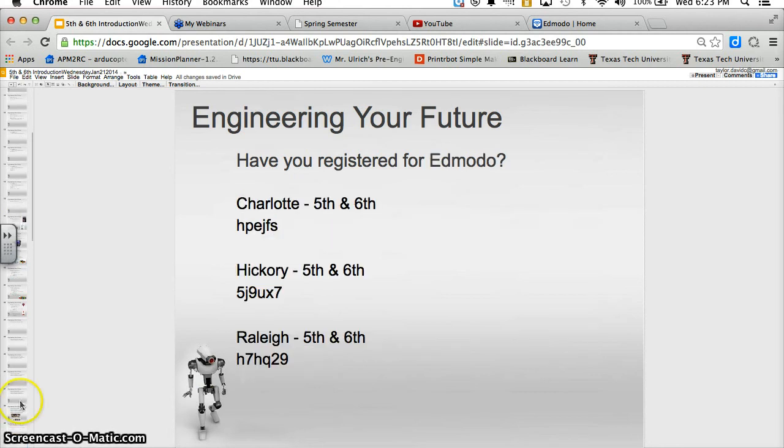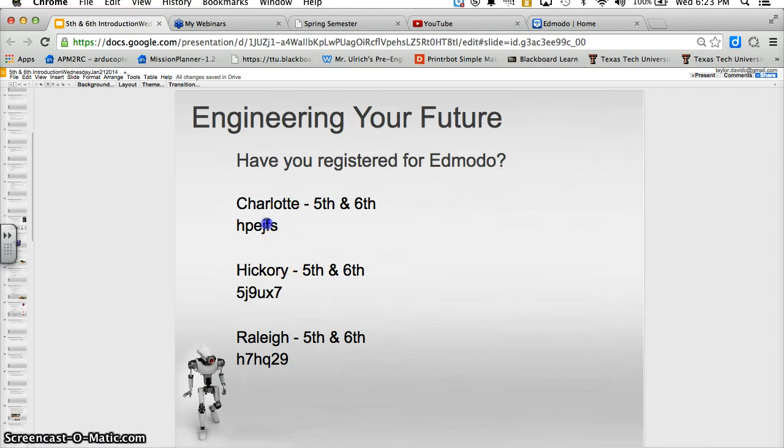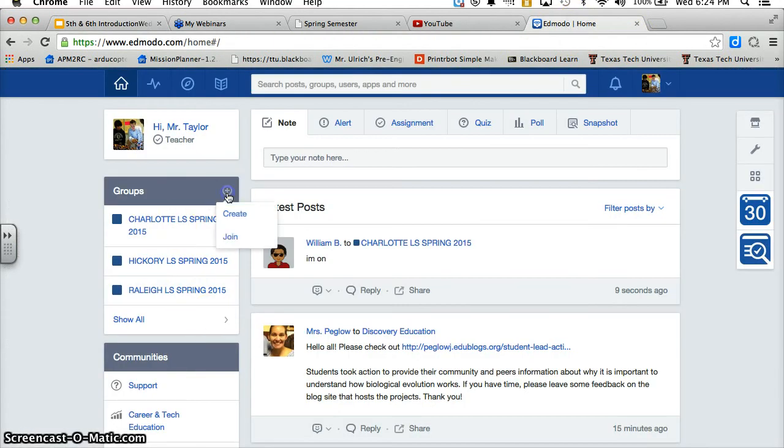All right, now Edmodo. Edmodo is like a teacher-student version of Facebook. Parents, students, it's highly protected because it's regulated, it's censored, it's literally made for educational purposes. You first have to make an account using an email. Then once you make an account, these codes, this is Charlotte's, this is Raleigh's group, and this, Hickory, and this is Raleigh's. You will use those by hitting groups and then joining.